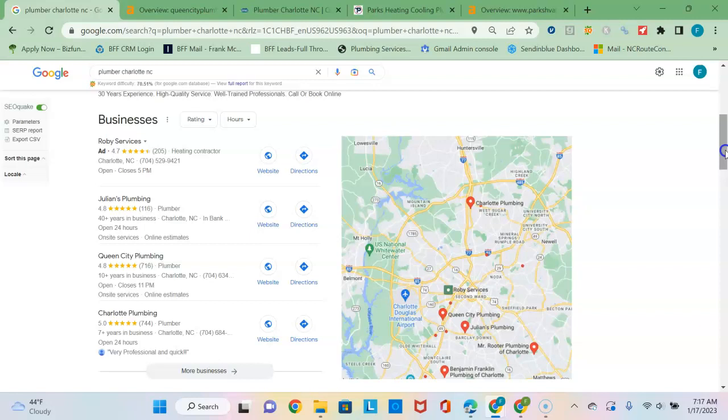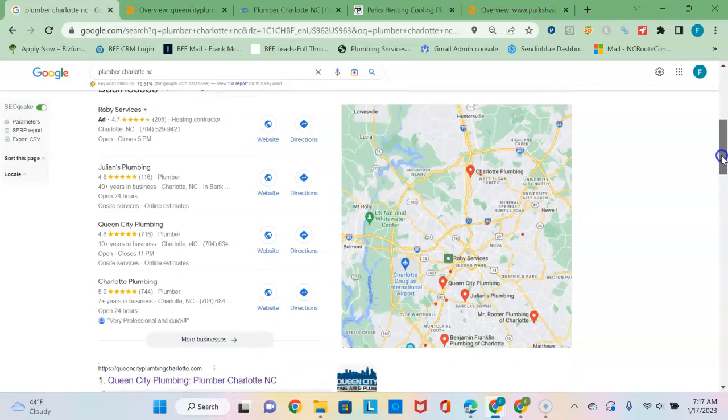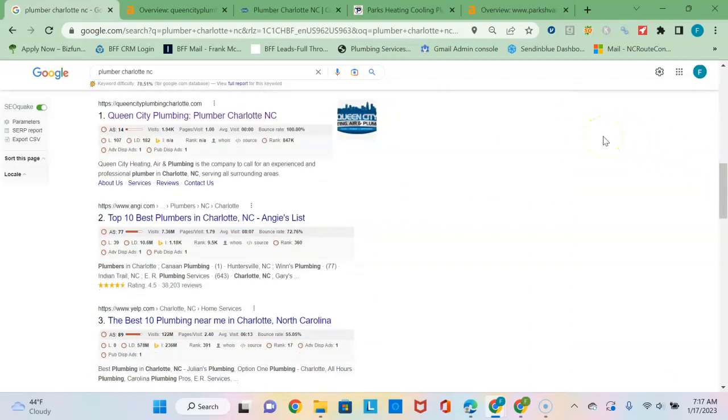And then another huge thing that matters as far as their ranking is how many online directories that you're registered in. So things like Yelp or Angie's List are online directories, and there's a lot of free ones out there that you can just go ahead and register yourself with. Yellowpages.com is another one.